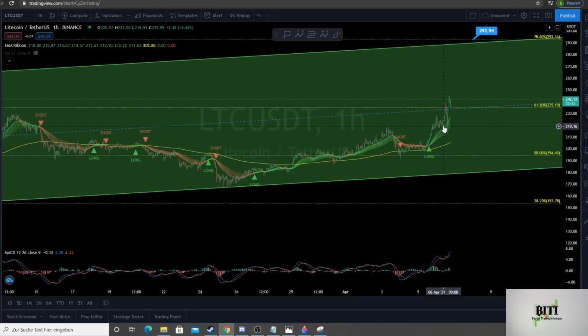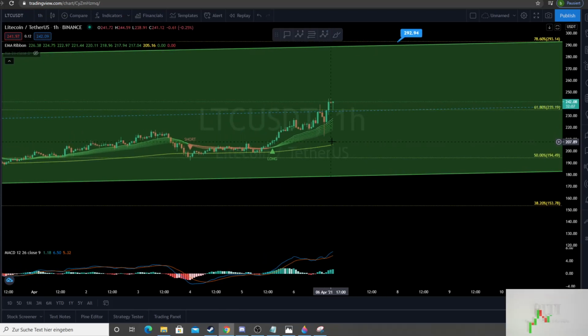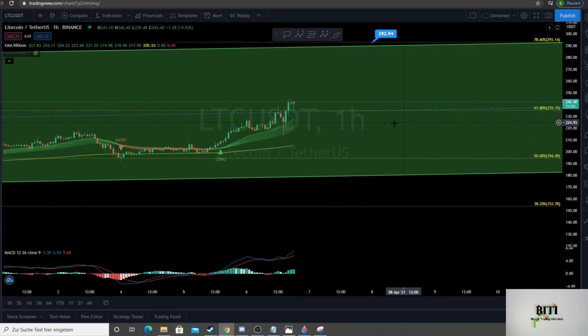Long position also to the upside, a big wick through this ribbon band, very dangerous on the 1 hour chart. The wick went completely through the ribbon band. Maybe some stop losses were sold here on Litecoin. This was a typical washout, guys, and now we are over this Fibonacci, a big wick to the downside, and now it's going maybe to the upside. That's very bullish momentum for Litecoin.